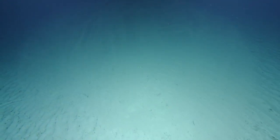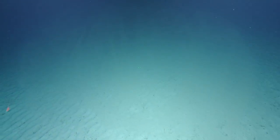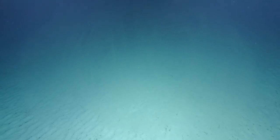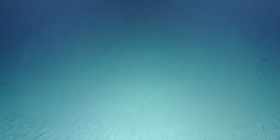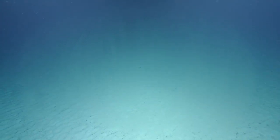What was the species of the urchin that we caught during the previous dive? The big one that ran away from us at high speed. That was written down, and I cannot remember it off the top of my head, but I will try and find that now and get back to you.